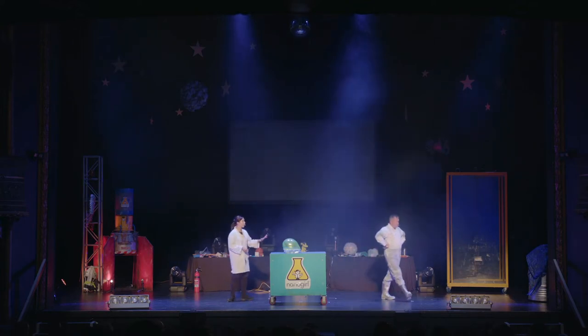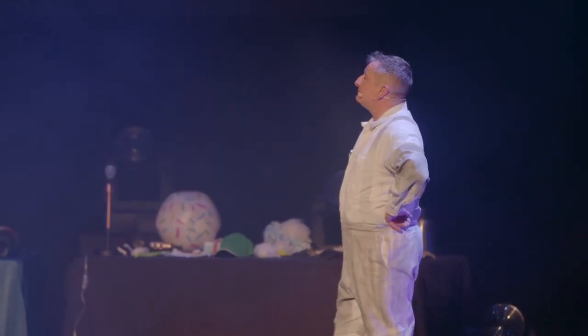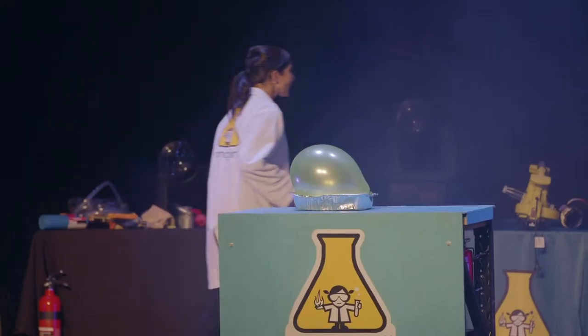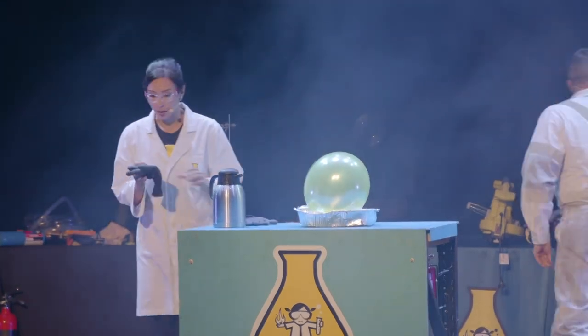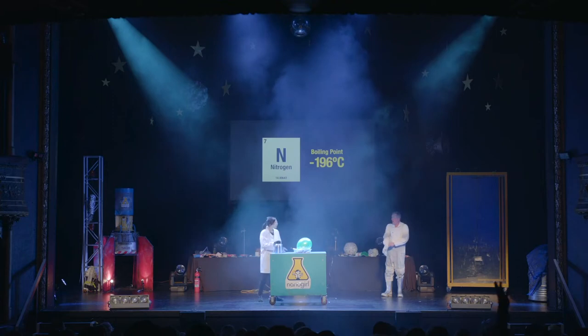Now, I need something very cold, so name me something very cold, Boris. Ice. Colder than ice. Dry ice. Colder than dry ice. Liquid nitrogen. I have some of that here. So liquid nitrogen boils at minus 196 degrees Celsius. That means it's very, very cold. And so what do you think is going to happen to this balloon if we put liquid nitrogen onto the balloon, Boris?